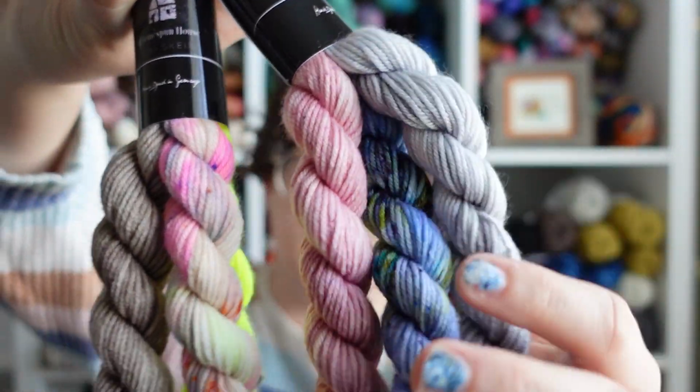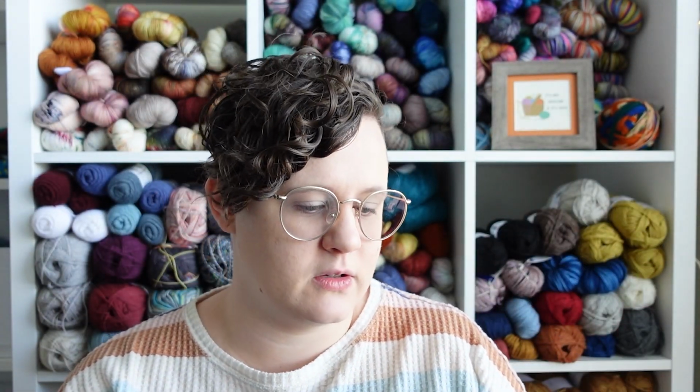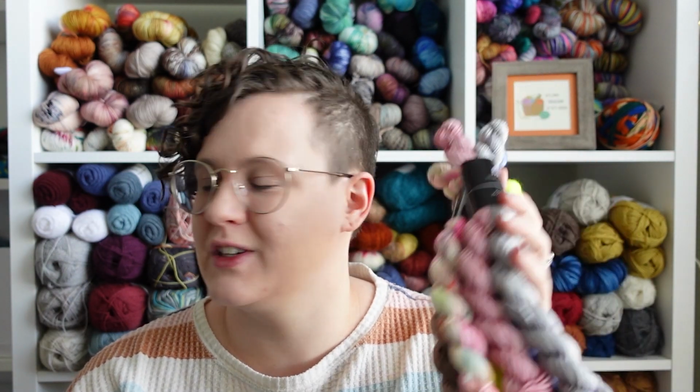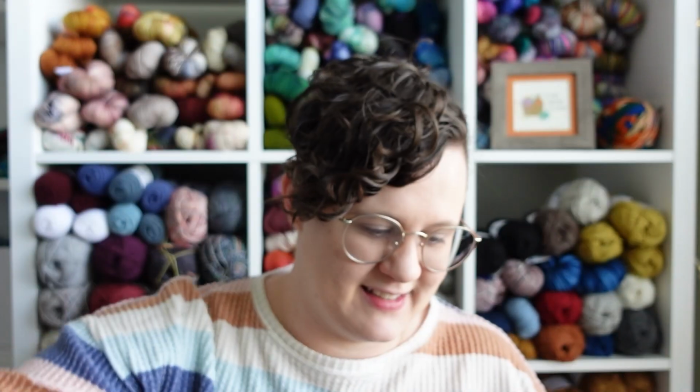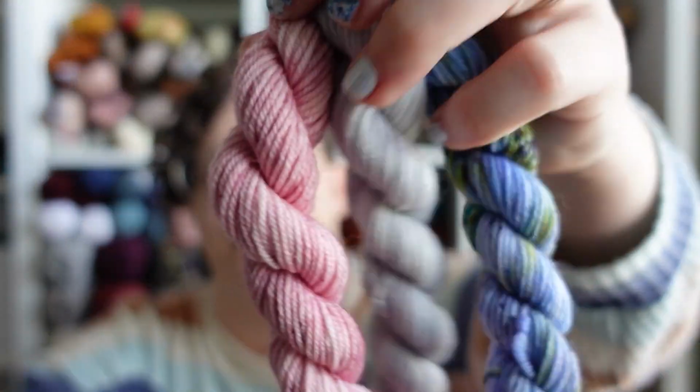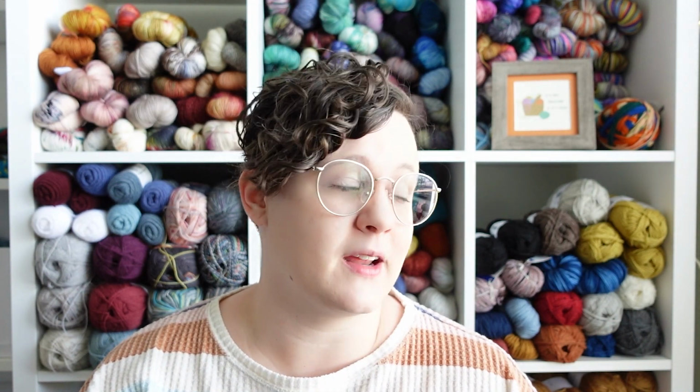I do not count minis toward my total skein count because that would just be impossible to keep track of. So these just go into my mini bins, which are over there. But look at this neon one. Yes. And I love this combo. This combo is pretty. Molly does such excellent minis and sock sets. It's so exciting to see those every month. Next, I bought a couple skeins on a destash.